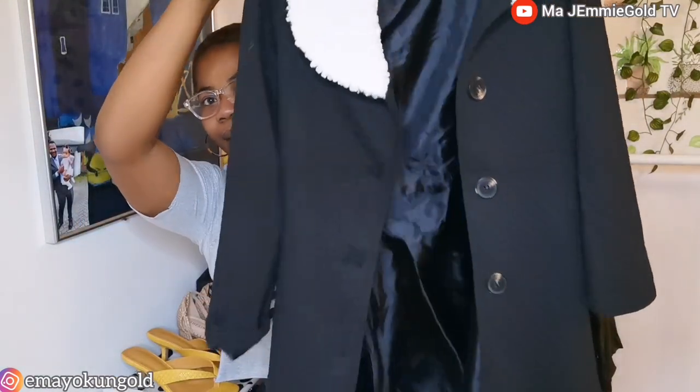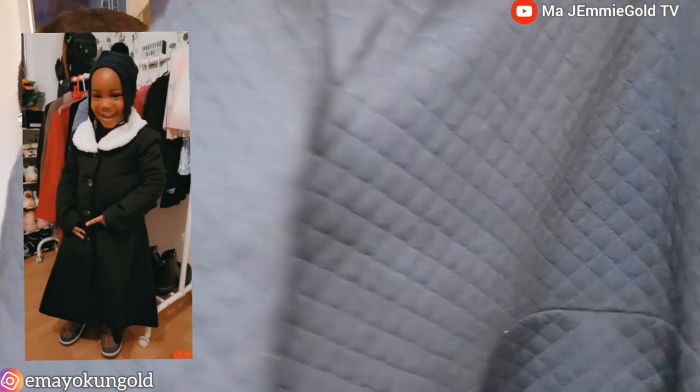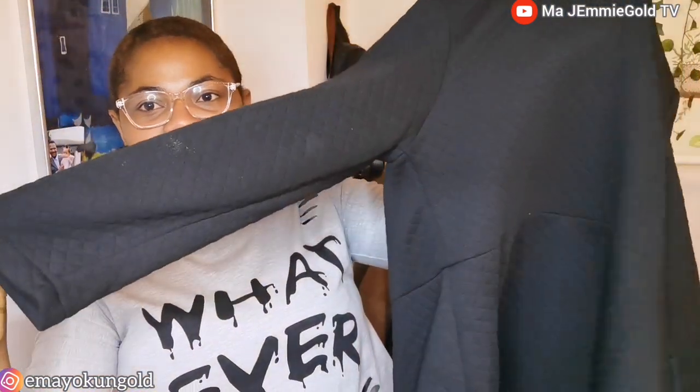This is a black, like a coat. This is not a jacket, this is a coat. Yeah, so sorry. And this is what the neck area looks like, and this is what the material looks like. Can you guys see? Yeah, this is a fancy clothes, and this is the hand, and this is so, so long.